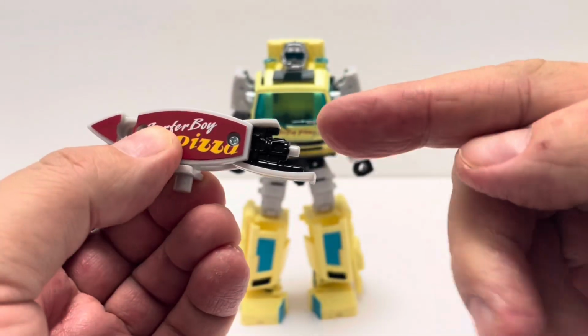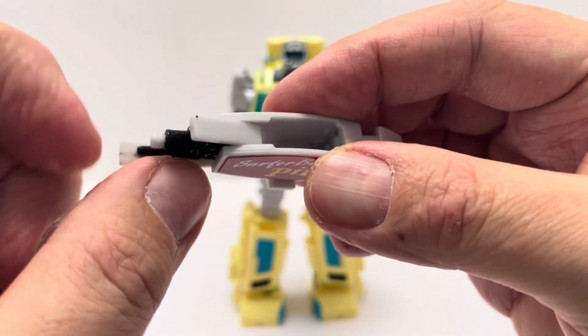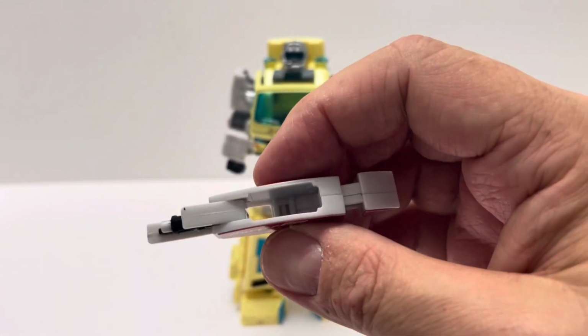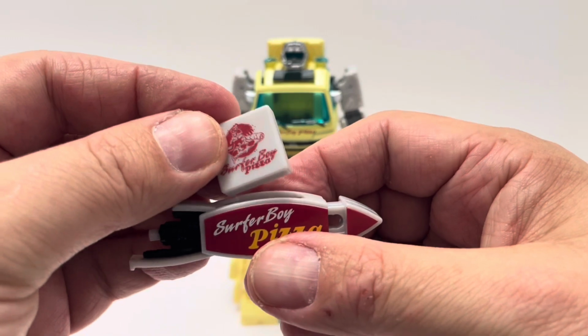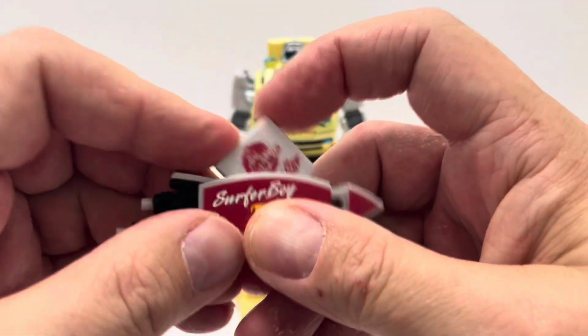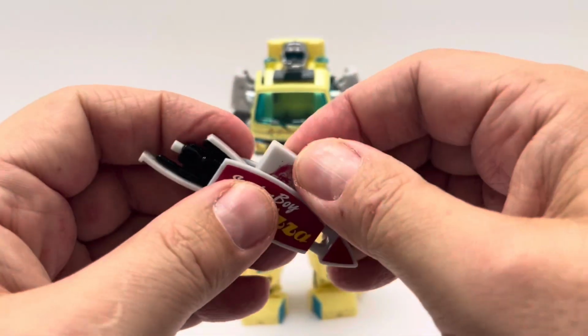And that reveals a little sort of blaster. So it's just done in black plastic with a Blast Effect compatible tip there. And then that opens up a space right here. For some reason, the instructions say to put in the pizza box. I have no idea what that means. Okay, so he put it in the pizza box. Is that supposed to be like his ammo or something? I mean, it fits in there really nice.